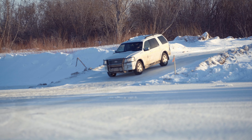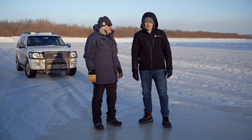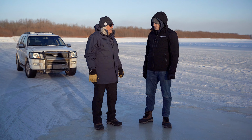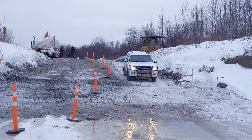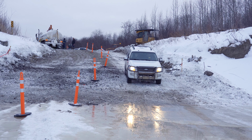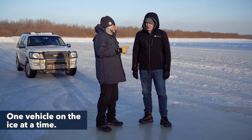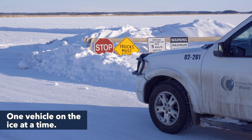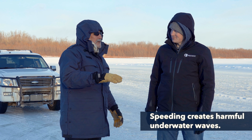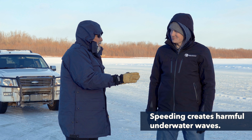Dennis, we're here on the frozen surface of the Athabasca River. What are some things that people should remember when they're crossing a river? Well, there's a couple of things, Cullen. As you can see, the ramp over here has been made to a gentler slope now. There should only be one vehicle on the ice at a time. If somebody is over here and you see somebody coming across this way, just wait there. Even though it's a hard surface here, underneath it's creating a wave, and the faster you go, the more you push that wave.